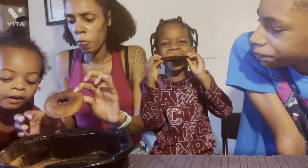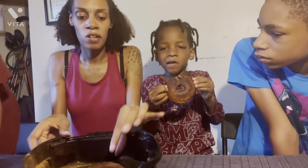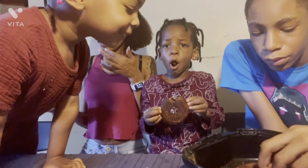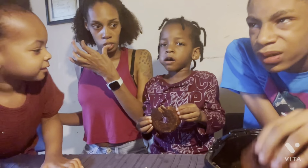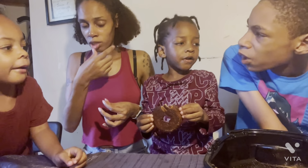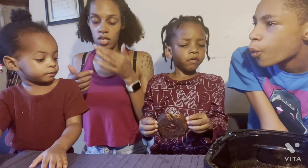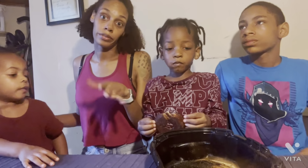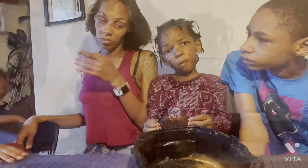Oh, that's not tasting right. Ew. I don't like this. This is a zero. This is maybe better if it was strawberry. I don't eat grape. I don't do that.